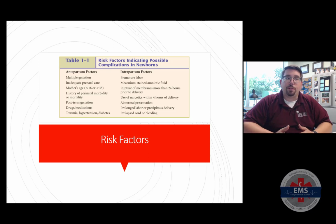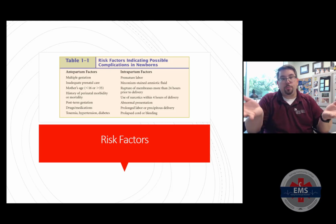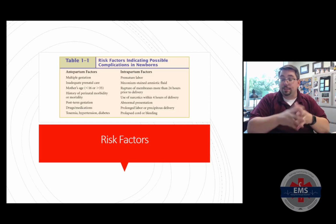Mother's age, less than 16 or over 35, typically have more concerning problems. History of prenatal morbidity or mortality. And then post-term gestation, drugs or medications, toxemia, hypertension, and diabetes are all common things we would see as antepartum factors. Intrapartum factors, these are things like preterm labor, meconium-stained amniotic fluid, ruptures of the membranes earlier than 24 hours before delivery, that's breaking of the water, the use of narcotics within 4 hours of delivery, abnormal presentations, that's again a breech or limb presentations, prolonged labor or precipitous labor or rapid onset of labor, and then prolapsed cord or any bleeding that can occur as well. So we have to recognize these risk factors as they occur because we can anticipate the need for neonatal resuscitation, because now we can have potentially 2 patients or more that may both be critical and need extensive amounts of pre-hospital care.